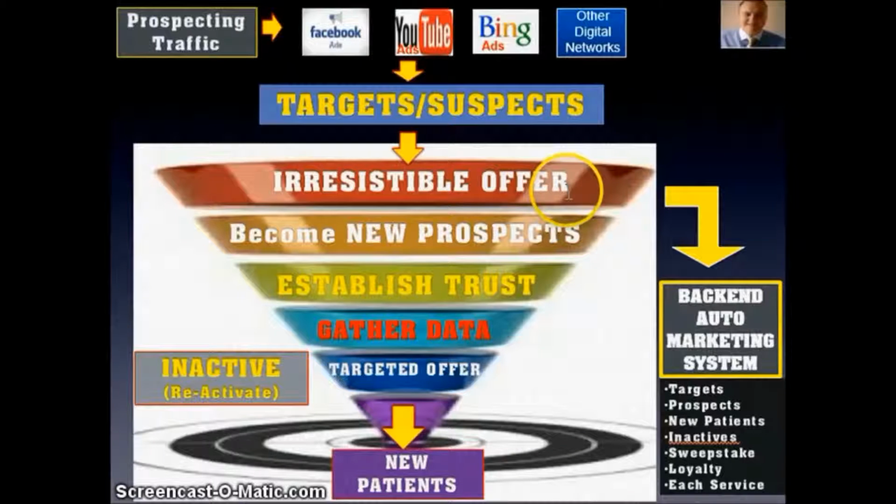The next step after the irresistible offer is these people now become our new prospects, and now we're going to go to work on them and find out what type of people they are. Are they potential patients? Are they freebie lookers? Or are they tire kickers? And we're going to establish trust with them.